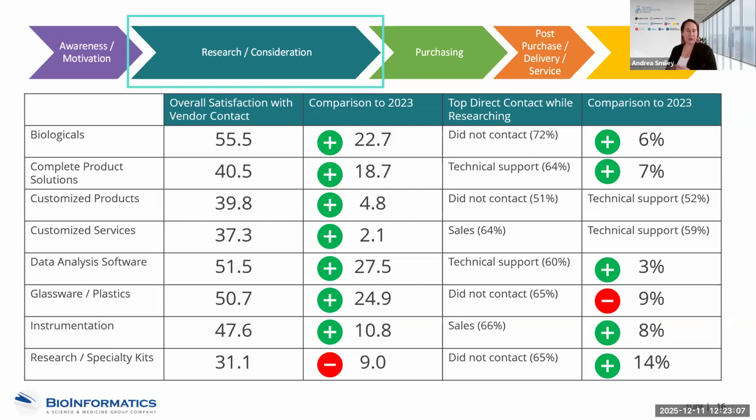The two that I want to call out right now that completely changed were customized products and customized services. We see that in 2023 for customized products, people used to contact technical support, but now they're opting not to contact the vendor directly for these types of products at this phase. When it comes to customized services, people have switched from technical support more towards contacting the sales directly.